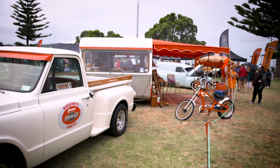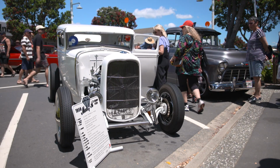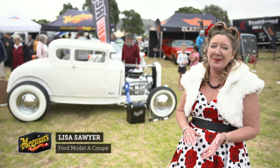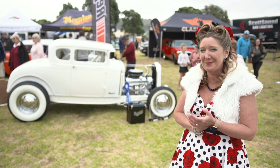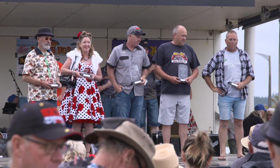The top car prize for this year's Repco Beach Hop was Lisa Sawyer and her 1930 Ford Model A coupe. Oh, I'm just absolutely blown away. I'm shaking so much, I don't know what to say. I'm lost for words. Unbelievable, so stoked, absolutely stoked.